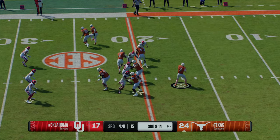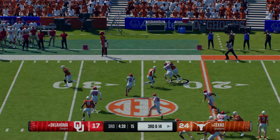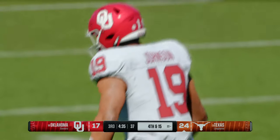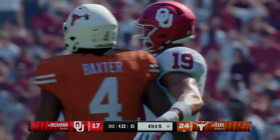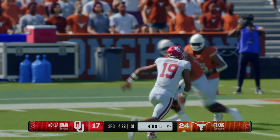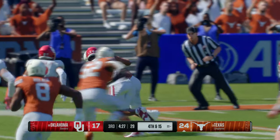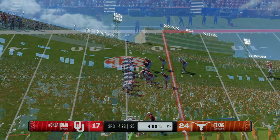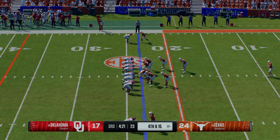Now in third and very long, looking to throw. Running back grabs it on a screen. That play is blown up. Defense makes the tackle in the backfield. Man, really good job here by the defense, flying around, recognizing the ball is out, and then making the tackle short of the first down. The Longhorns will have to punt this one away.